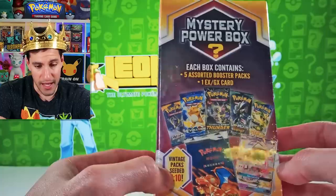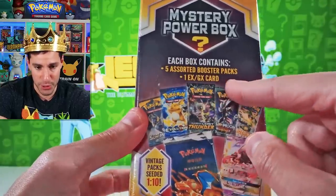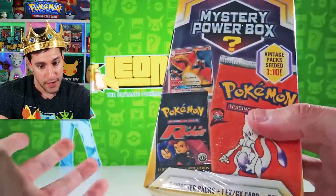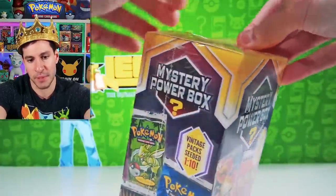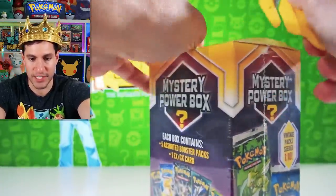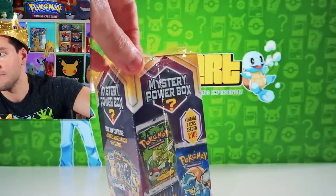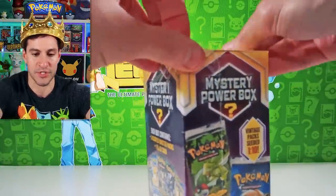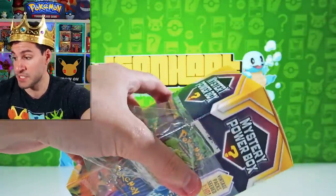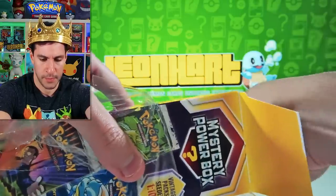Man. So each box contains vintage packs, 1 out of 10, 5 assorted booster packs, 1 EX GX card. Wow. Well, I like the mods, but I don't like the mods because even though it's 1 out of 10, I don't think they'd ever do something like that again. Then again, I also have this for later on, which you've seen me open up before on the channel. But let's see what's in this specific box. Without further ado, let us see.